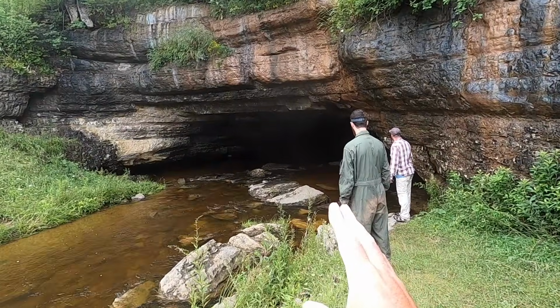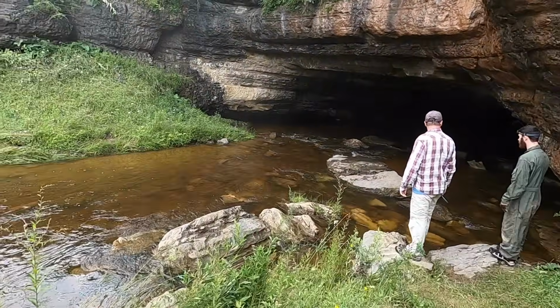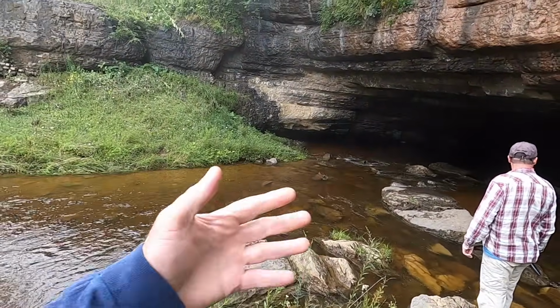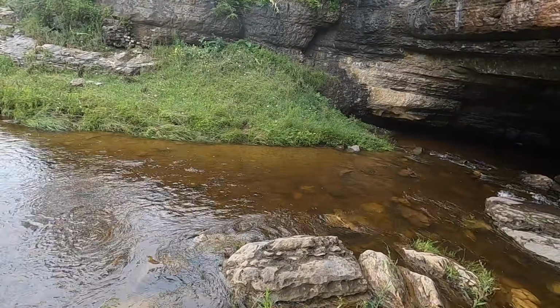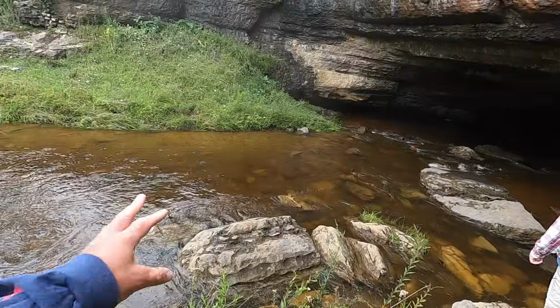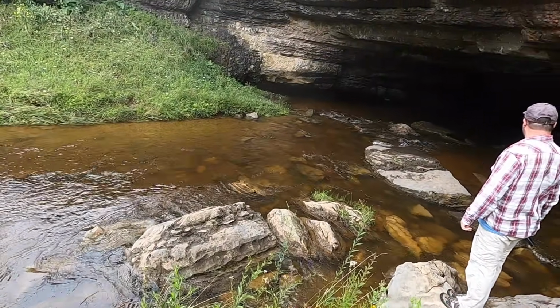Walk into this cave right here. This cave is about, well, if you do the wet exit, it's a mile long. If you do the dry exit, it's about 1.5 miles long. The water is a little higher than we typically attempt to go in here because we've had a lot of rain. And the water is freezing cold. It's probably in the 50s degrees range.